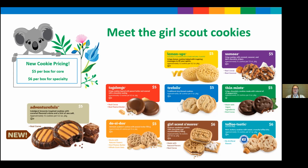So the core cookies are going to be $5 per box, and our specialty cookies, which are our Girl Scout s'mores and our Toffee-tastic, which are our gluten-free cookies, are going to be $6 per box.